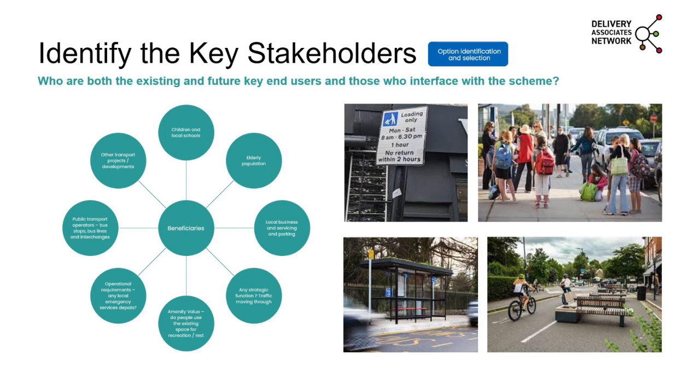The next one is, and we've seen quite a lot of this in some of the schemes I've been involved in with the delivery associates, working with stakeholders. You've clearly got your statutory stakeholders, and then your non-statutory ones. Really map those out and get a key understanding of who they are, and then start to develop a stakeholder plan, so you're clear on who you're going to consult and when.